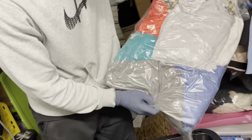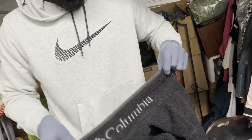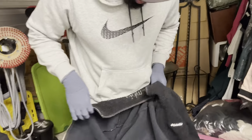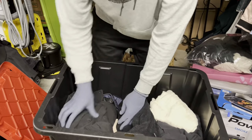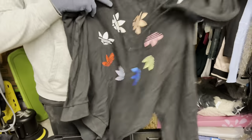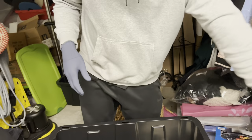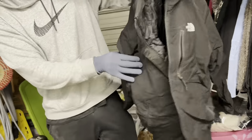Those look like jackets and stuff. Low-key look like North Face and Patagonia jackets. It do. Oh, ooh, look, Columbia. That's nice. It's hard. Okay. Let me see what this one is. Adidas. Oh, yep. That's nice. Come on, I'm going to keep that one. You want to keep it? Yeah, I need a hoodie. You can have whatever.